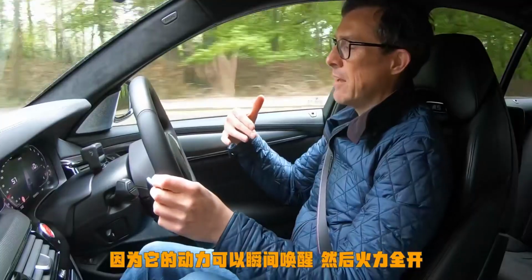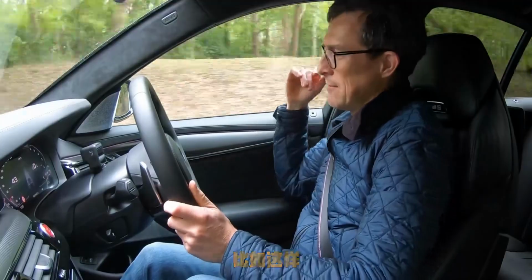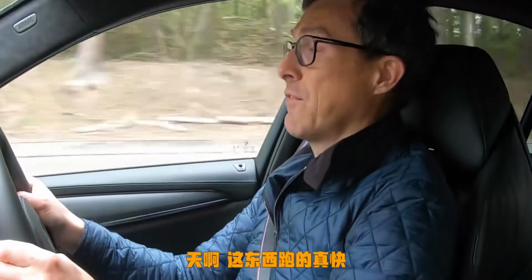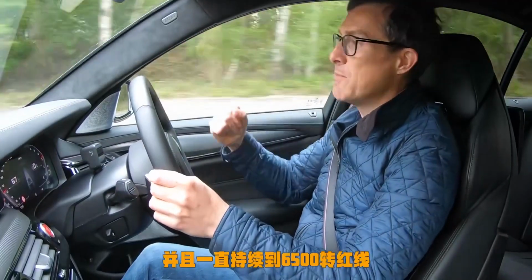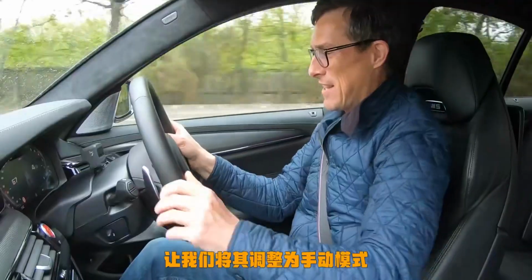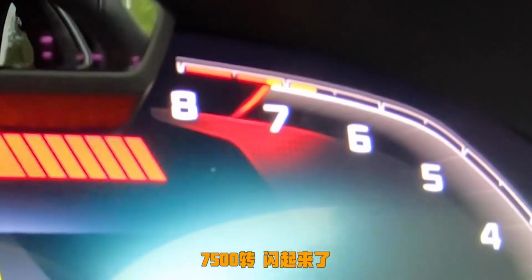And the thing about it is that it's always ready to wake up and just go fully bonkers, because if you floor the throttle, the gearbox takes a second to register when you're in comfort, and my god, this thing flies. The engine in this is so strong, the way it pulls and keeps on pulling right up to that 6,500 RPM red yellowy line. In fact, let's lock it into manual and see where it bounces off the limiter. Oh no, it's definitely 7.5, there we go.